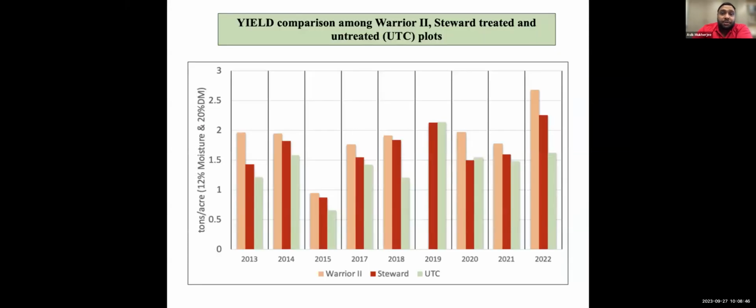And lastly, I'll show you the yield comparison between Warrior, Steward, and the untreated checks. In all the years you can see that the orange bars, the Warrior 2, have the highest yield in tons per acre, compared to Steward treated plots and the untreated checks. So from all these three instances, you can say that in the last 10 years, Warrior has worked better than Steward.